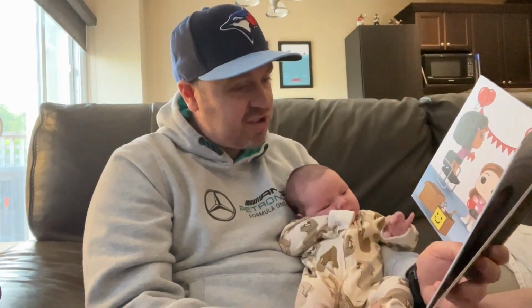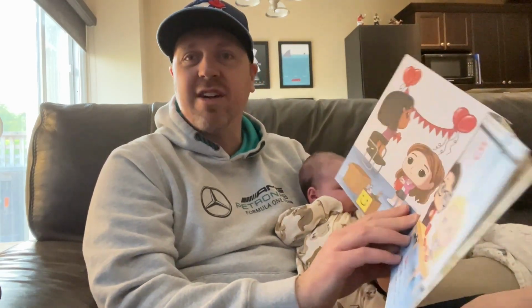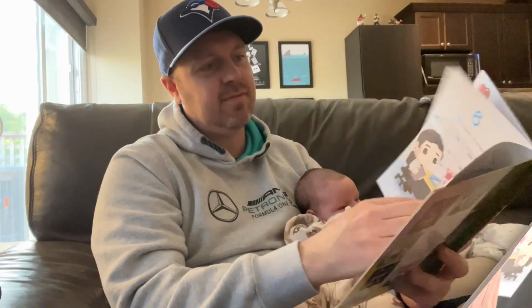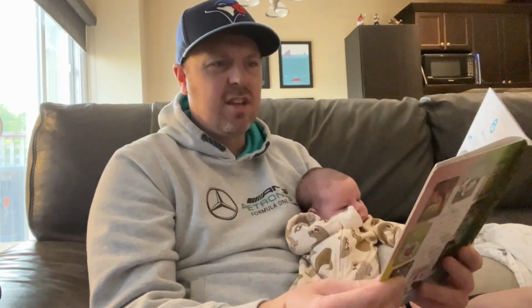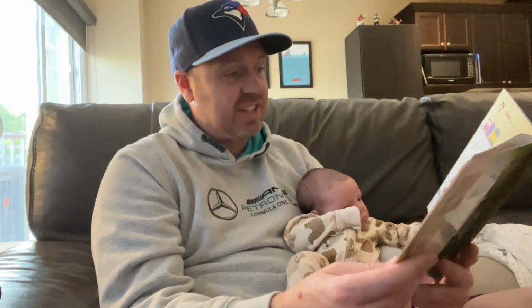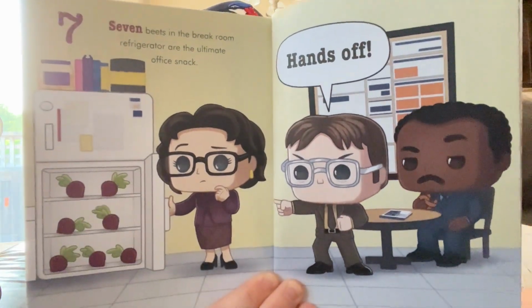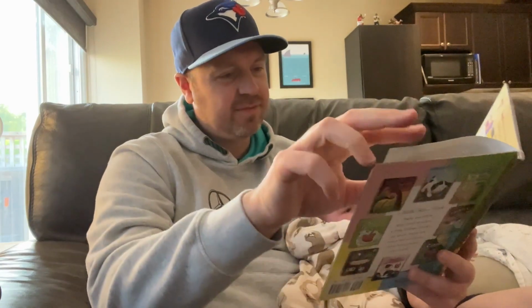Five extra invitations to the big office birthday party. Phyllis doesn't want to leave anyone out. Phyllis is a wonderful party planner. Six staplers, all empty. This is a toxic work environment. Seven beets in the break room refrigerator are the ultimate office snack. Hands off, says Dwight. Dwight is a very prominent character in this Funko Pop story.